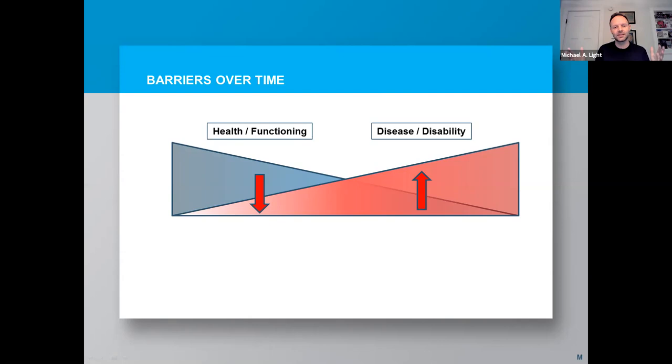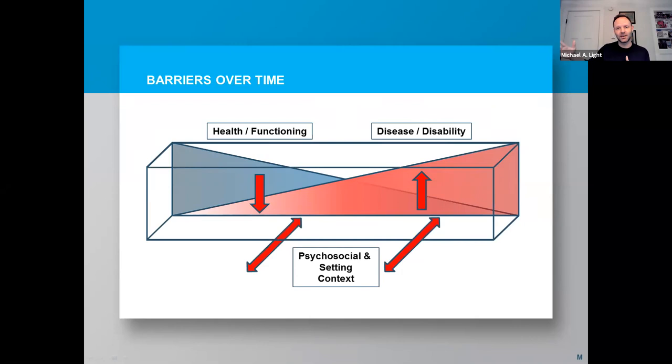It's also stepping back and saying that over that course of time, when we think about this patient, we can expect that this context is going to change. We're going to need to modify our interventions based on the psychosocial context and the setting context. So I appreciate we can plan for the future and know that we're going to need to adjust those plans frequently.